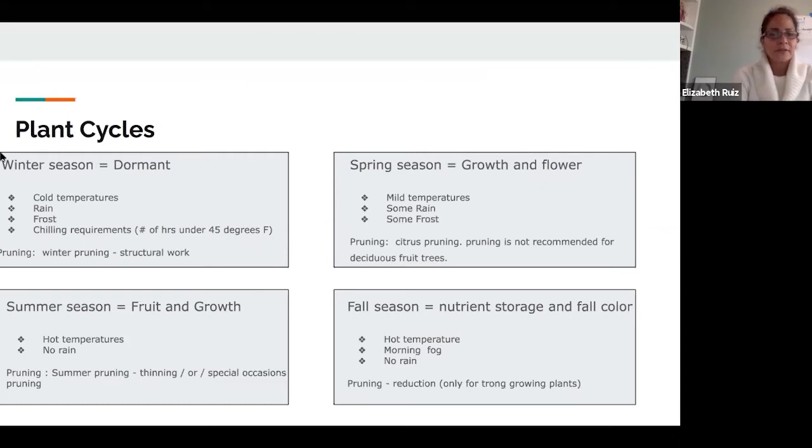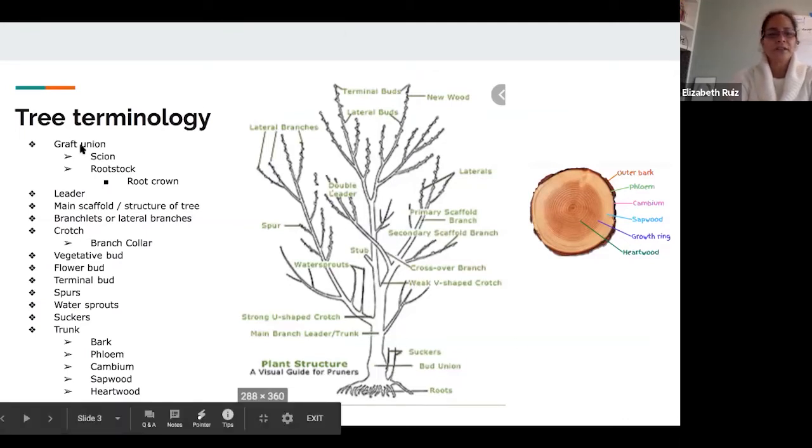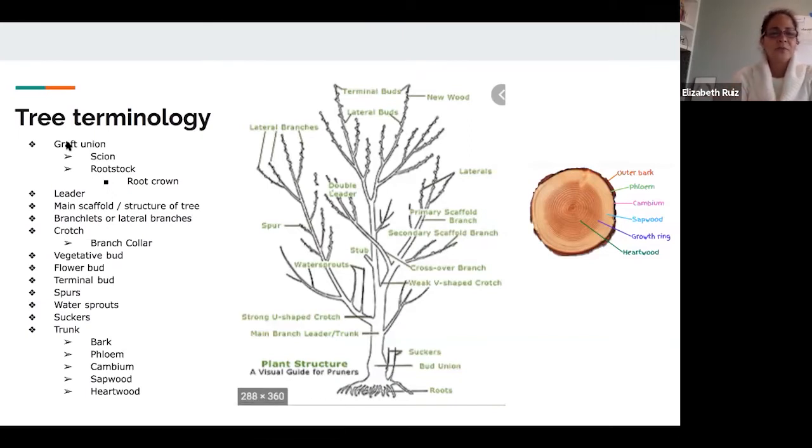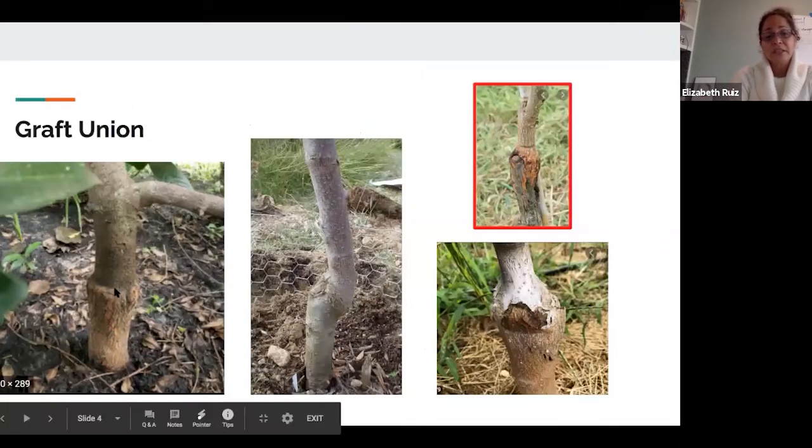So let's keep going. Terminology. I am going to go a little bit quick with the terminology because you can do this yourself, but I do want to be able to communicate straightforwardly with you guys. So I am just going to give you the quick summary. Most of our trees right now are grafted, so we have something called the graft union, and the graft union is really important.